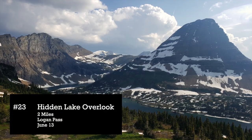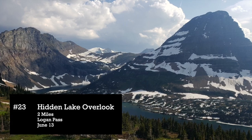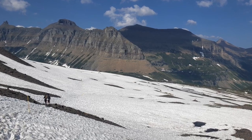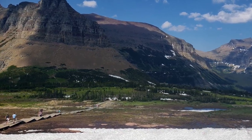Number 23, the Hidden Lake Overlook, a 2-mile round trip located at Logan Pass, completed on June 13th. My friends and I did this on the opening day of Logan Pass this season, so the boardwalk and much of the trail was still covered in ice, which actually gave us the rare experience of a challenging, even dangerous hike on the Hidden Lake Overlook Trail.